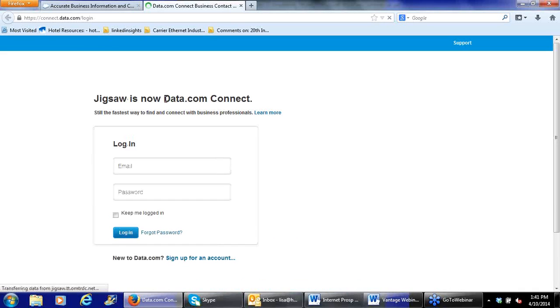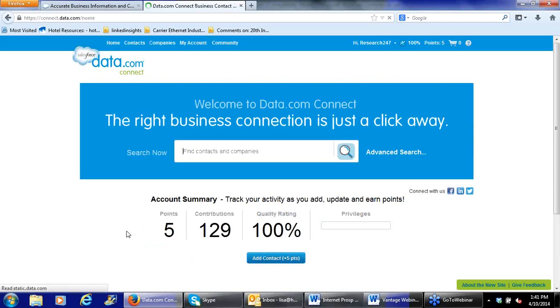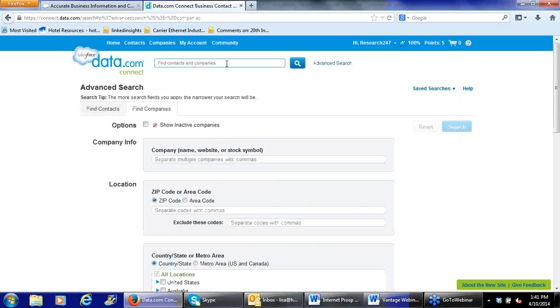I go in and I'm going to log in. And I actually have to log in as one of my employees because I pay for her to have it so she and her team can use this. So bear with me just a moment. I can't talk and remember someone's password at the same time. I'm not that talented. So when I get in, you can go up here to companies, and we're going to find companies. Now, or you could build your own database.